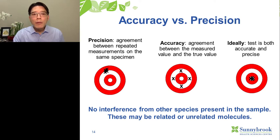Now, what we really want is an accurate assay. Okay, so accuracy is the agreement between the measured value and the true value. So here in this bullseye, you can see that the different test results are centered around the target. Here, if you took the average of these, you could say that it's reasonably accurate. But each time it's not precise. Okay. So ideally, the test is both accurate and precise, whereby repeated measurements are landing on the target every time you're doing the test.